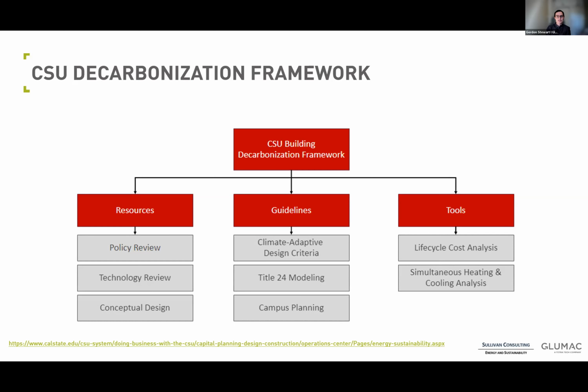One of the other areas was guidelines. Climate adaptive design criteria was a key one. When we're looking at decarbonized systems, there really needs to be a change in mindset, I would say, on how to size heating systems, maybe slightly differently than typical natural gas systems, just due to how a heat pump operates and the cost of those systems.